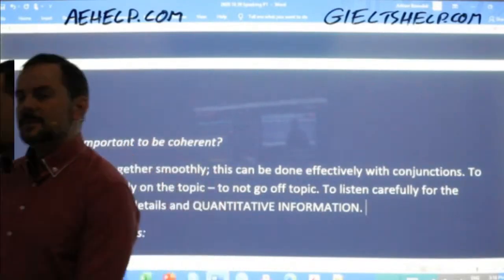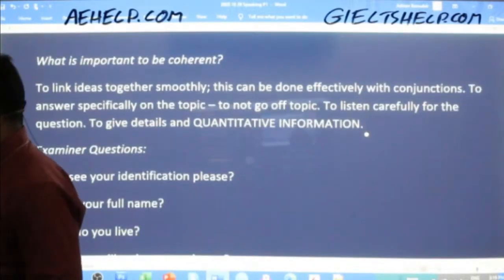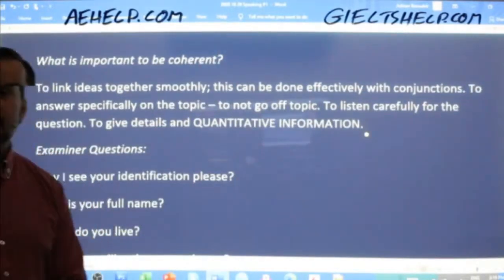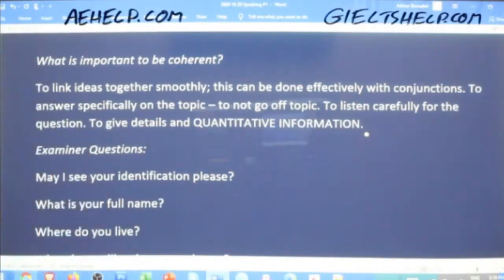Okay. Kishmat says pronounce clearly and fluent. We mentioned that. You're right, Kishmat. All right. Okay, so those are some really important ideas to be coherent. Also, of course, to give a smooth example, right?